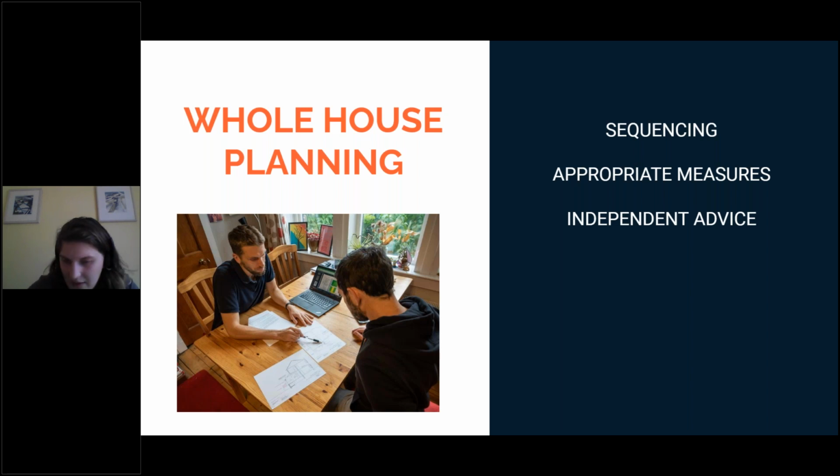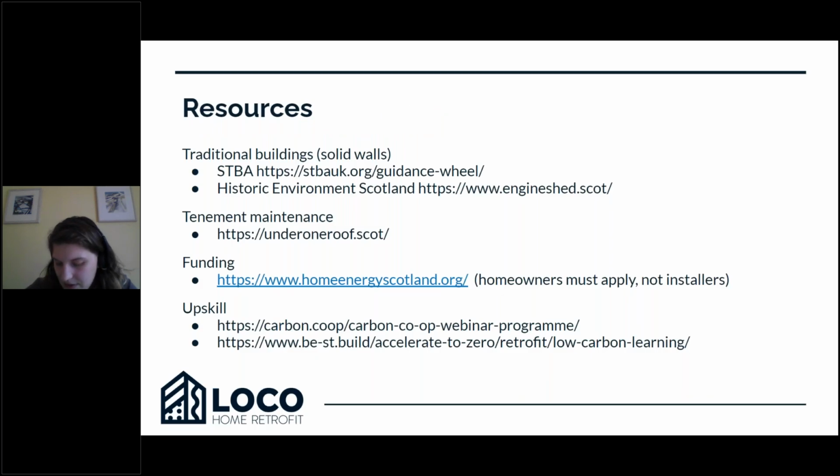So yeah, I think I'm pretty much done. I'll just finish on some links. I've got a little bit about funding as well, because I know that's something that people struggle with sometimes, or are wondering about. Home Energy Scotland is your go-to place for funding. So if you are wanting to make some improvements, go to Home Energy Scotland. That's a good place to start.